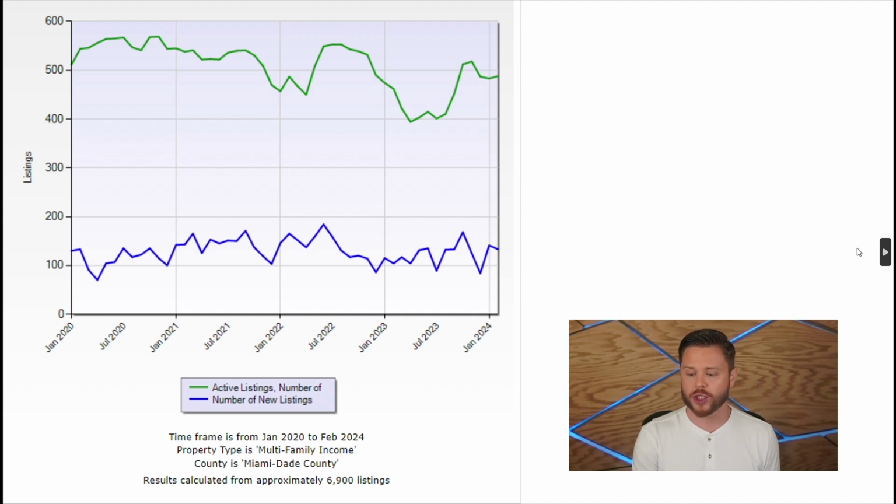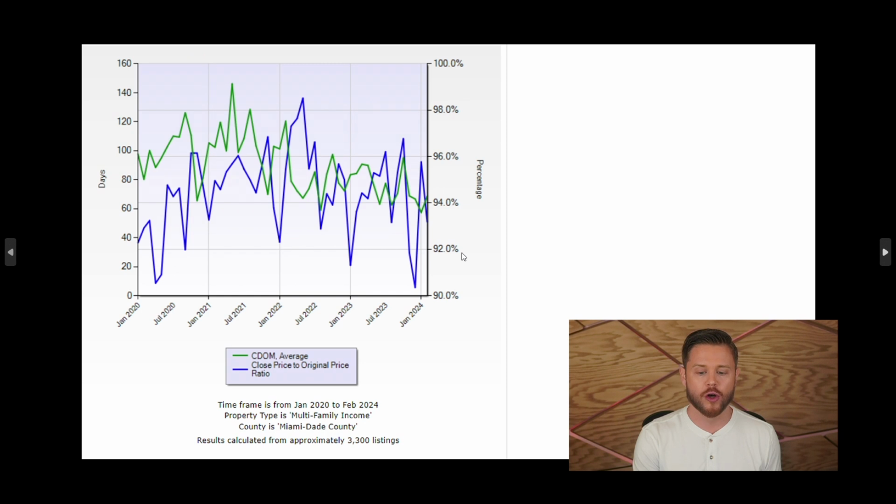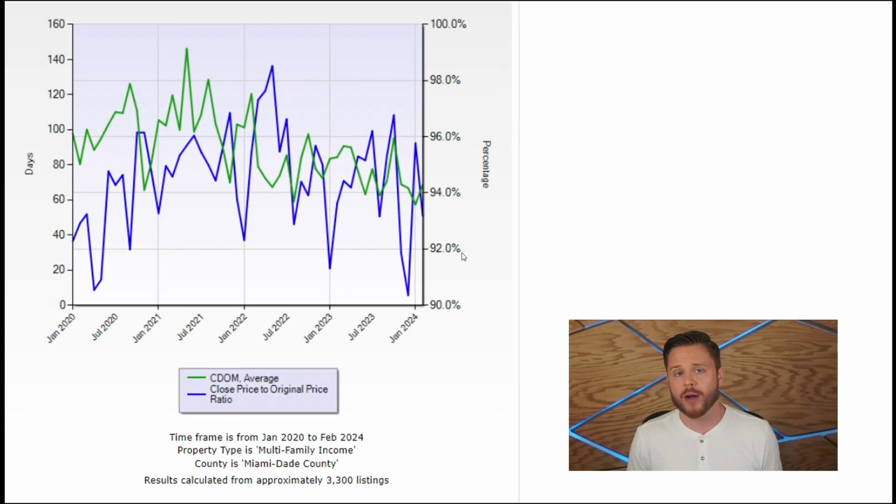Now, the next graph I want to show you all here is days on market and then close price to original price ratio. Now, days on market for multifamily properties in Miami-Dade came in at 69 days on market, which is up 12 days or 21.1% slower than the 57 days on market that we had in January. And I know this graph looks crazy here, but if you can see that green line, you can see how over the last month, days on market increased a little bit, actually 21.1%, right? And that's slowing down in terms of the time that it takes for a property to go on the market to actually get sold, okay?